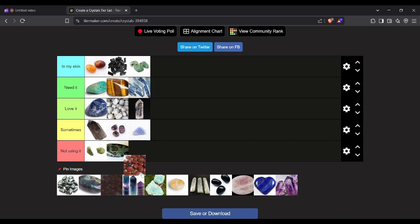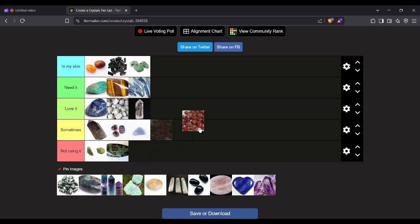Just because I don't use it that often, I'm probably just gonna put it in the love it tier. Definitely above the clear quartz. If I don't have a tumbled stone right now, I might go and get one. But yeah.